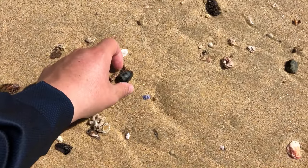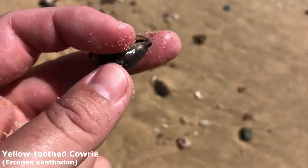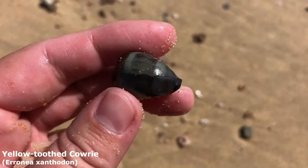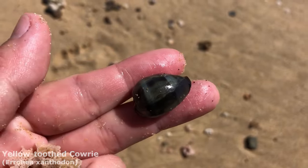Oh, he is pretty. He looks shiny even though he's still a little bit wet. He's got a nice gloss on him. Oh, he's got lovely purple on the ends. This is a yellow-toothed cowrie. I got a juvenile one earlier. This one looks like he might be a slightly sub-adult, not quite an adult yet.